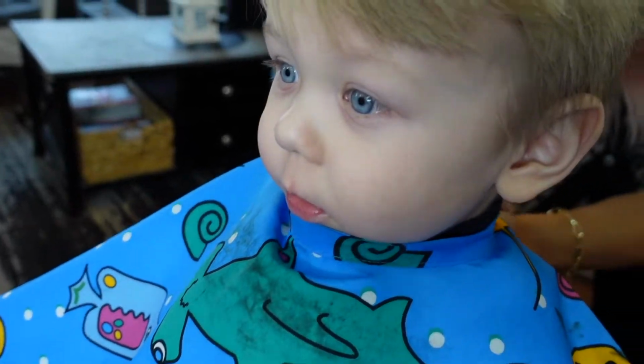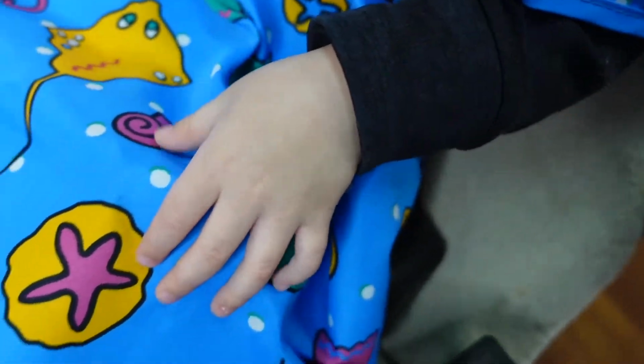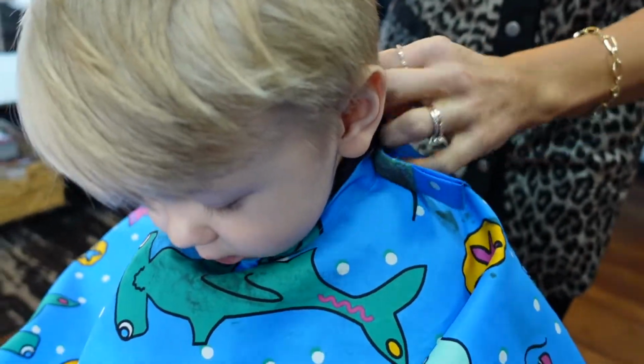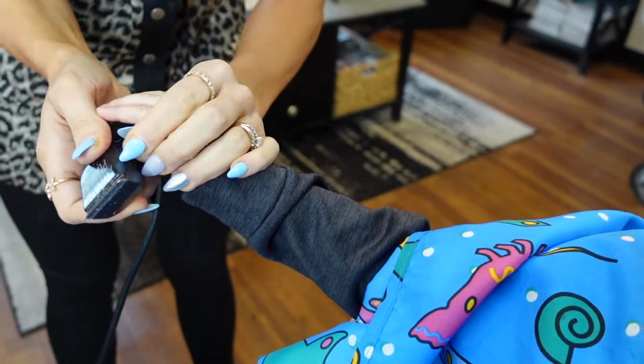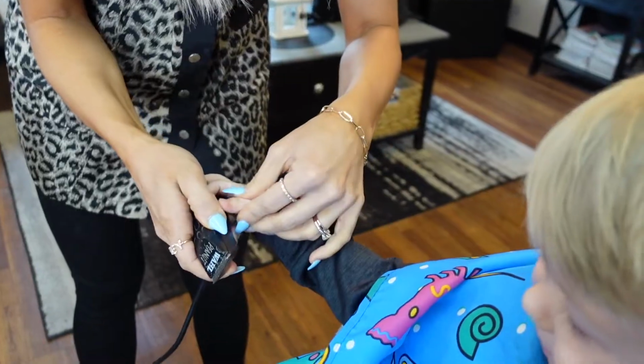Tell me that's not the coolest cape ever. Shall you do a shark doo-doo? Do you have hiccups? Okay, this is how you turn it off. And turn it on, like that. That way you know it's safe. Let them at least feel the buzzing so that they know how it works and what it's gonna feel like on their head.